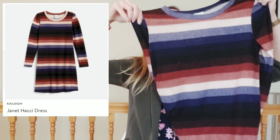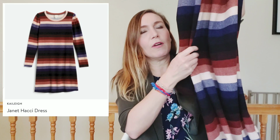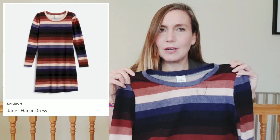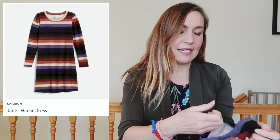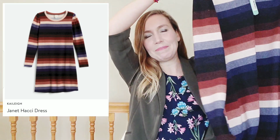The next one, this one popped up recently, like in the past week, and I was like, oh, that's cute. This is a dress. It's a knit dress with little cute puffy sleeves, and it's longer. It's perfect for winter time, and it's just such pretty colors, and colors that I definitely don't have. They're turning me more towards these burnt oranges and purples. It's kind of exciting. This is a KAILEIGH dress. It is the KAILEIGH Janet Hatchy dress, and this is a navy and size medium.